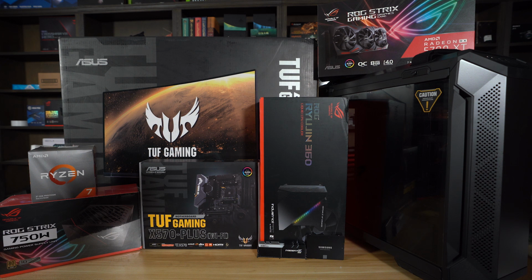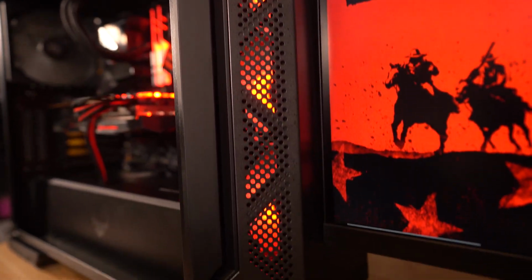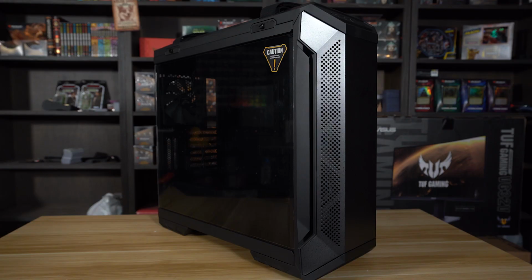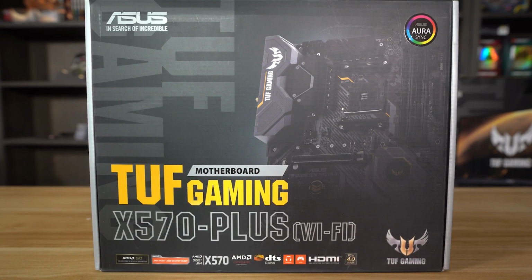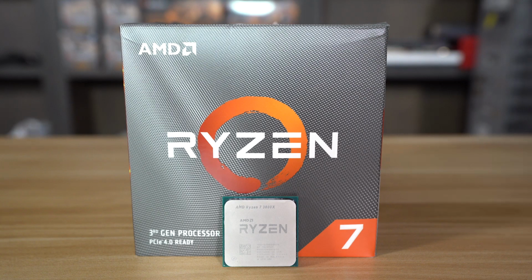But as you can see, there's a ton of Asus parts going into this build, and we've got a 1440p 144Hz gaming monitor, mouse, keyboard, and a headset, everything you could need for the perfect gaming setup. Now, all of these parts are going to be going inside the ASUS TUF GT501 mid-tower, which comes with three LED Aura Sync fans in the front and a rear 140mm fan. The motherboard we're going to be using is the TUF Gaming X570 Plus Wi-Fi, which is perfect because we're going to be pairing this with the 3800X, courtesy of AMD.